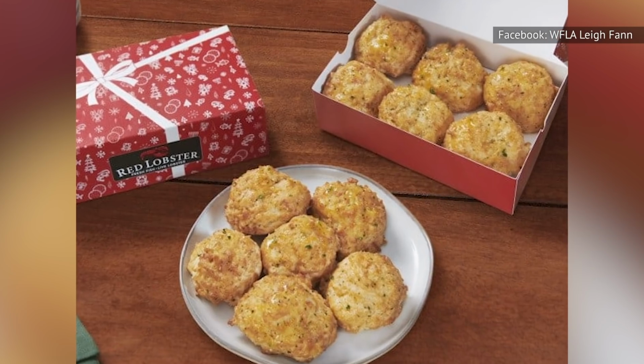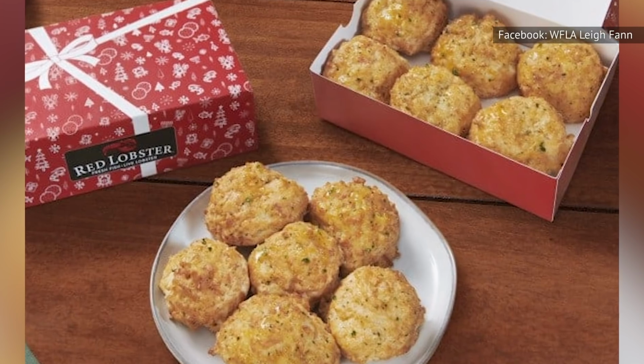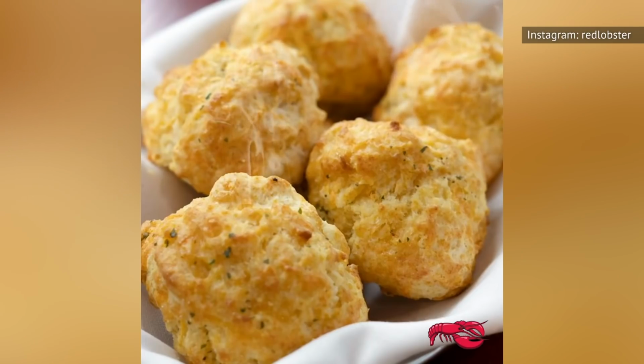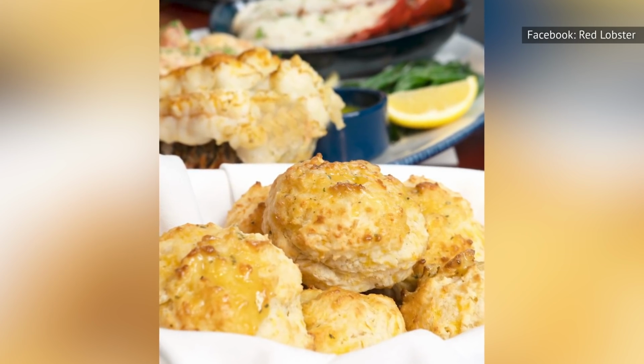The biscuits owe their ultra-savory flavor to an infusion of garlic and cheddar cheese in the biscuit dough. And when a basket of hot biscuits arrives on your table at Red Lobster, you know you're about to have a good time, no matter what else follows during the rest of your meal.